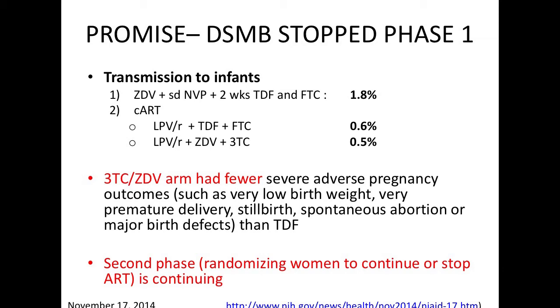One finding that is important for us to think about is they did find a slightly increased toxicity in the tenofovir versus zidovudine 3TC based arm. I said 3TC, but that should be the zidovudine arm. It had severe adverse pregnancy outcomes. It talks about low birth weight, premature delivery. They really haven't listed the specific data and the numbers around this, but the idea is that the differences in the NRTI backbones might have led to differences in toxicity, which is something we want to pay attention to with regards to the infant.